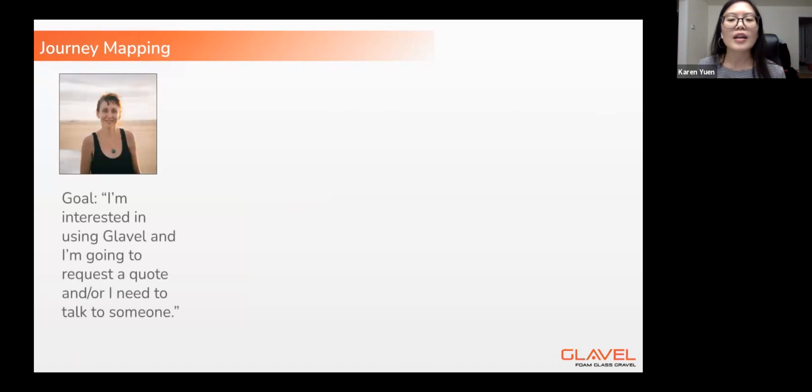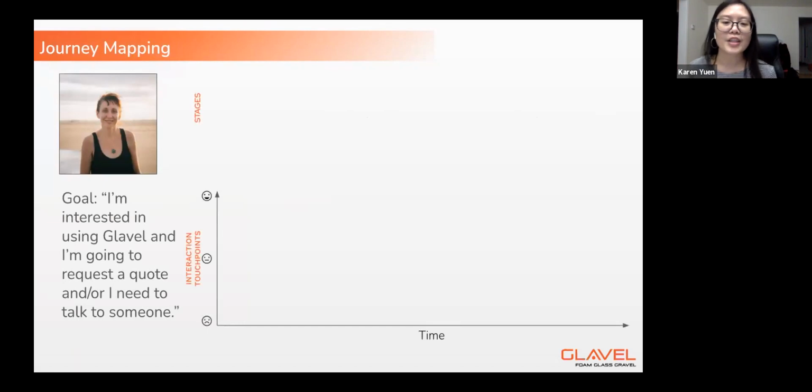From there, we created journey maps using our personas and the information we collected from the user interviews. A journey map is a visualized process of the user's feelings and their actions in order to accomplish a goal. For this journey map, I will show you Jocelyn's process, our DIY resident. She is tasked with the goal to request a quote from Glavel.